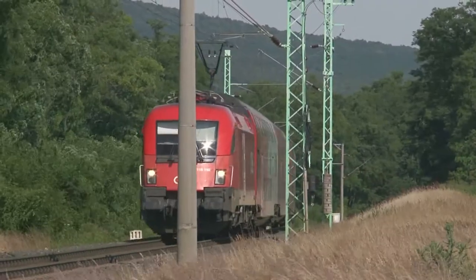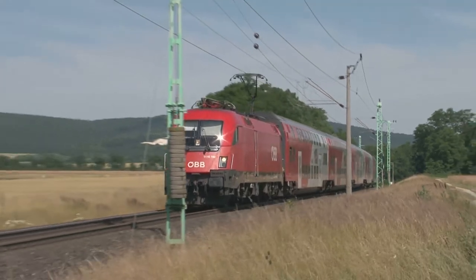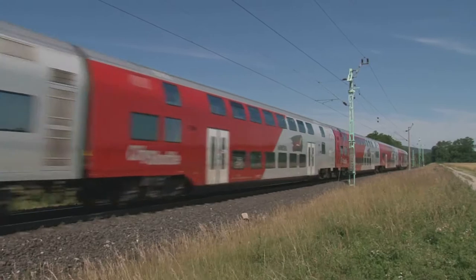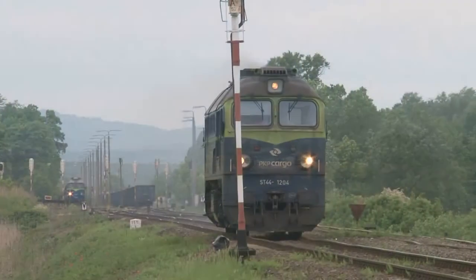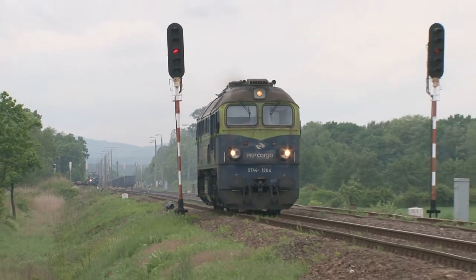A visit is made to neighbouring Austria as we look at the single-track cross-border line south of Ebenfurt. Polish diesels are seen at work on a double-track line close to the town of Nysa.